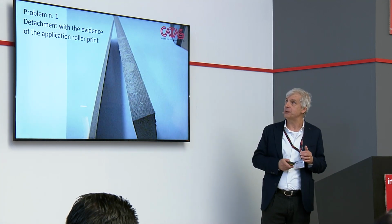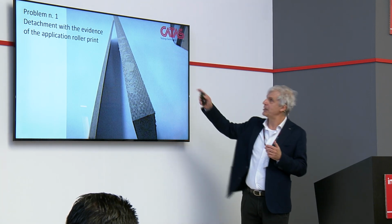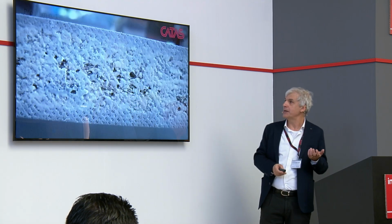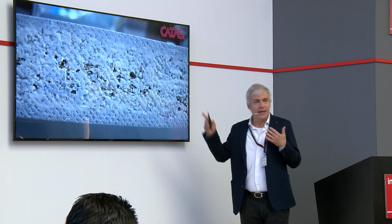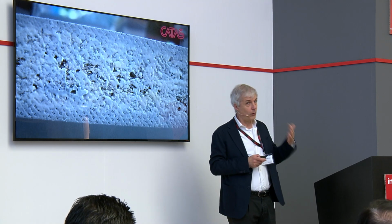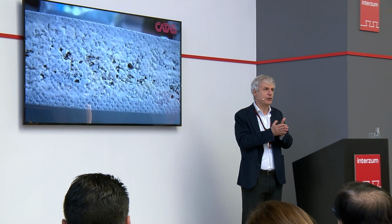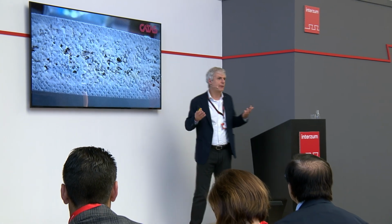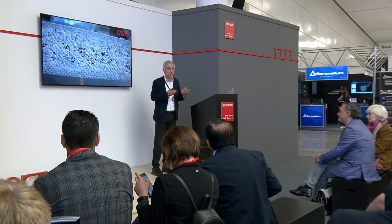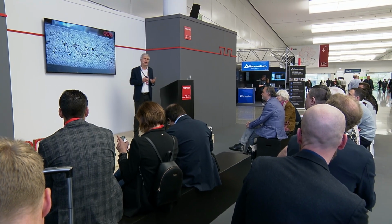The first is the detachment of the edge without the evidence of the print of the application roller. This is one example, this is the second. When this happens, it means that the adhesive was cold when it was coupled with the edge. This can happen for different reasons. For example, the panel initially could be cold, or the adhesive temperature was not the right one.